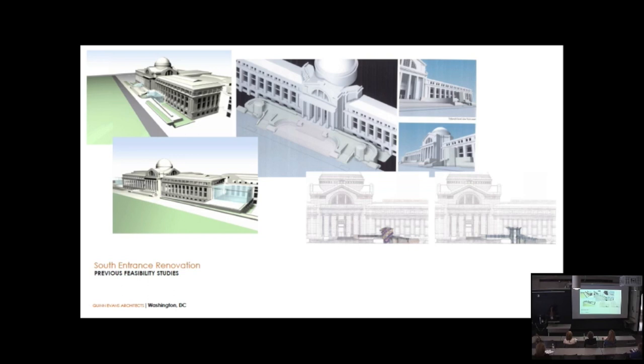So over the past 20 years, Natural History has tried to come up with an accessible solution for the south entrance. And they came up with all sorts of crazy ideas. They've led three separate feasibility studies with different architects. I will tell you, Quinn Evans was one of the previous architects that also came up with crazy ideas. Previous architects and Quinn Evans looked at solutions that had these glass boxes off to the side. We thought about bringing people up to new entries, kind of extending an addition to the building.